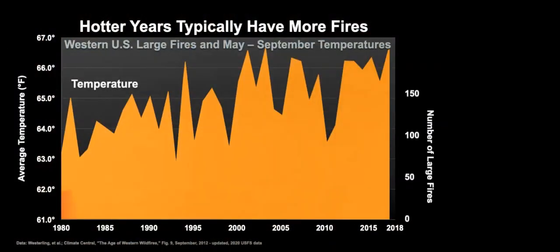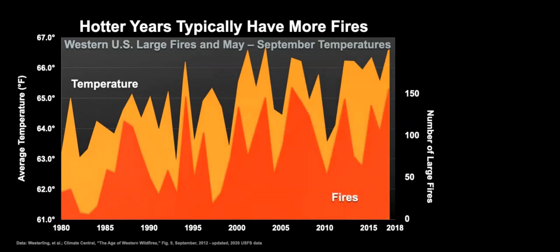We know that warmer weather typically leads to more fires. This is a graph showing the correlation of hotter years with more fires. And this is in the Western United States. And I'm sure we all remember what's been going on in California, where the fire season has extended more than 100 days.